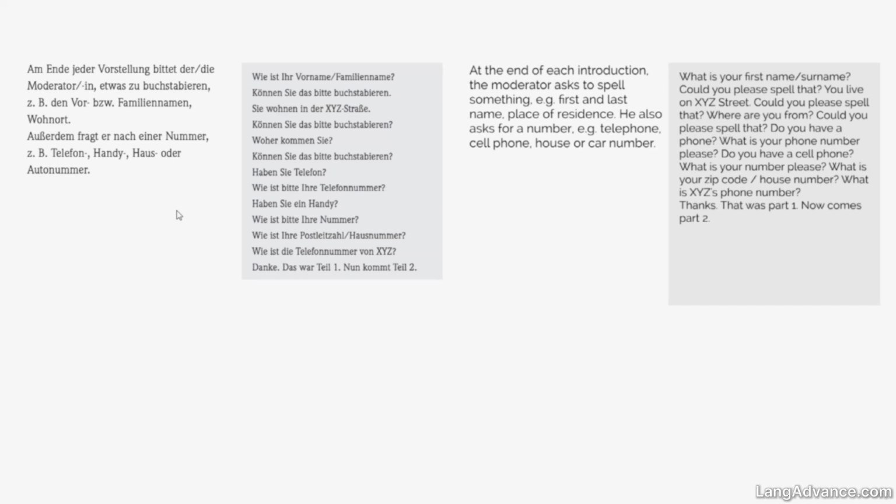So here you will see the following. It's also written in the Goethe exam, the Goethe PDF for the exam preparation. So here's the translation. At the end of each introduction, the moderator asks to spell something. For example, first and last name, place of residence. He also asks for a number, for example, telephone, cell phone, house or car number.